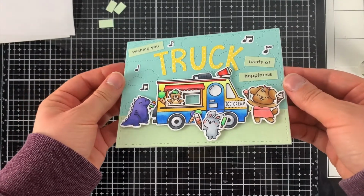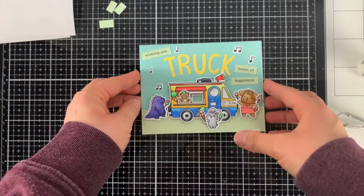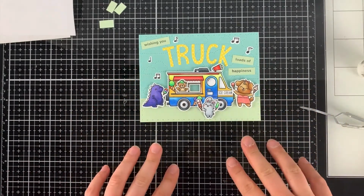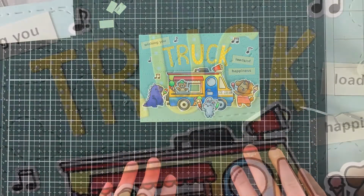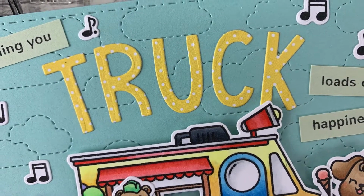I really like how you can use so many different types of things with this little truck stamp set. So you don't have to feel stuck with the images that do come in the stamp set. You can go back to other stamp sets you might have and make it an ice cream party for really any type of critter, which is super fun.